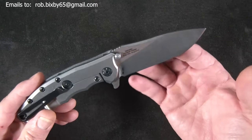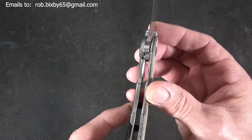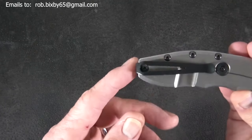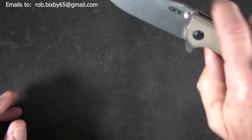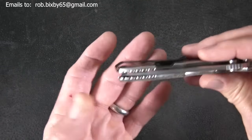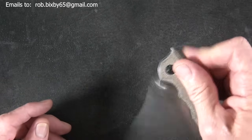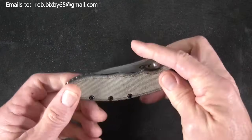Dimensions, 3.5 blade, 4 7/8 handle, titanium frame lock with steel lock face insert and Hinderer lock bar stabilizer, ambidextrous tip up deep carry pocket clip. Whoops, detent got me. Come on, baby. Blade centering is perfection. Flipping action, fingers on lock bar. No death lock. Rock solid lockup.